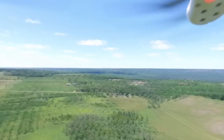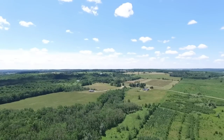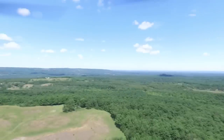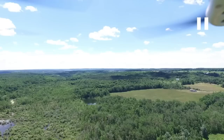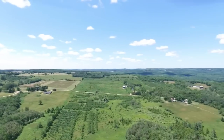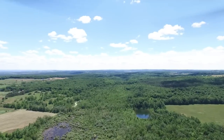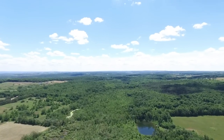Whoa, that's neat too. I think I was playing with the wind a bit there. Oh, I didn't know all this was here. Get my bearings here again. Okay, so that's... Holy cow. So there's a pond there, but there's a great big wet area there. Huh, that's interesting, I didn't know that. A big wet kind of area there. Interesting.